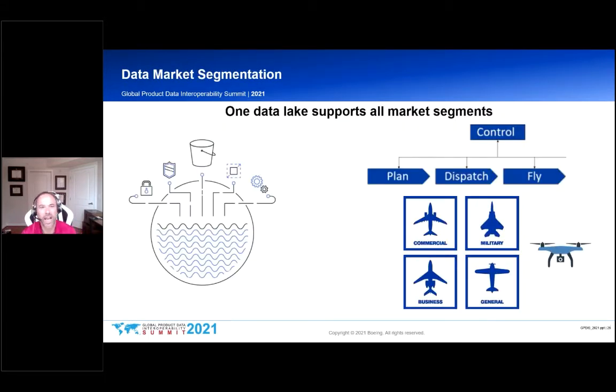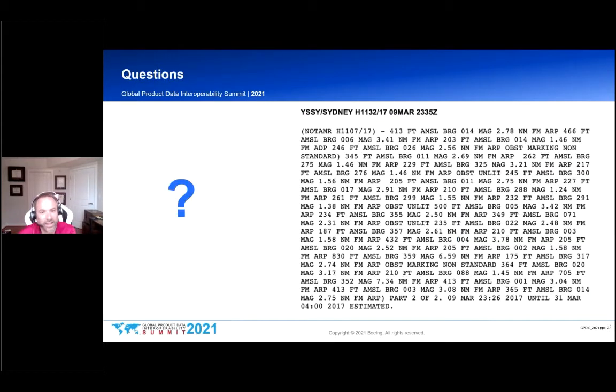What we're after is one data lake that supports all market segments. So that's what my picture is of here, a generic data lake. And we support commercial, military, business, general aviation, and just off to the right, our friendly little drone. And we're used in basically plan, dispatch, fly, and also in the analysis phase. This is an overview of where we're going with data interoperability. And this, in closing, is a wonderful NOTAM to show you the cryptic nature, and I'll take any questions.